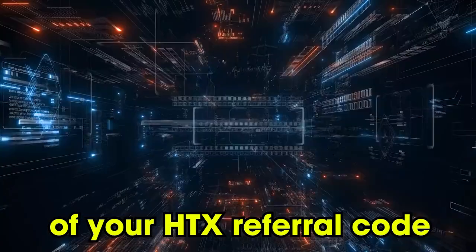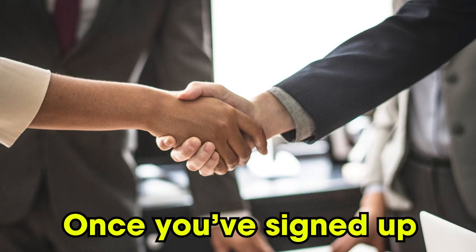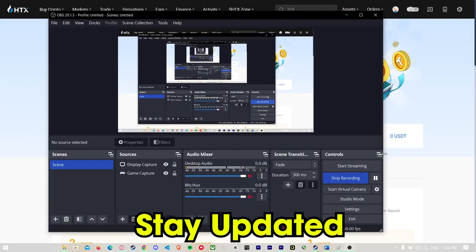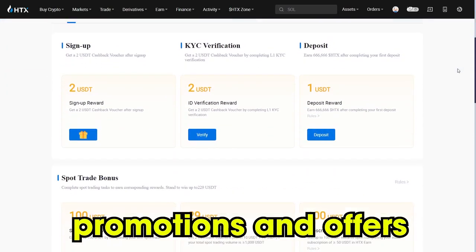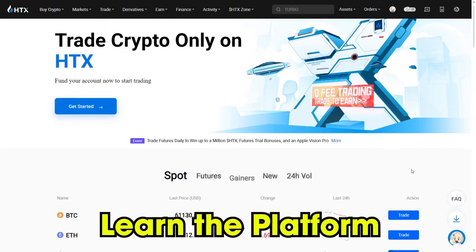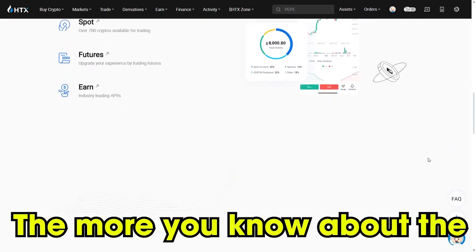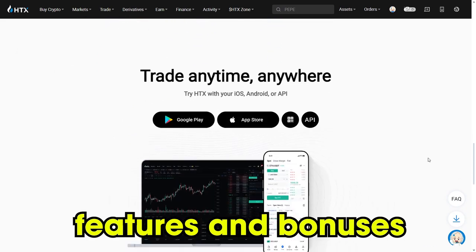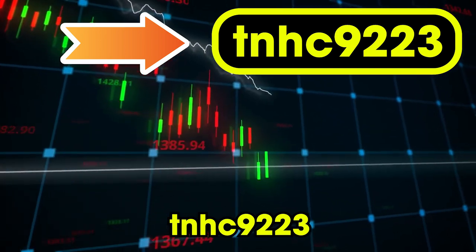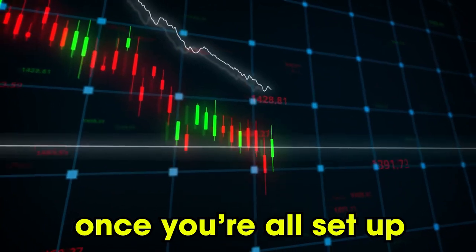To make the most out of your HTX referral code, here are a few tips. Share your code. Once you've signed up, share your own referral code with friends and family to earn more rewards. Stay updated. Keep an eye on HTX's promotions and offers. They often have limited-time bonuses for new users. Learn the platform. Take some time to explore HTX. The more you know about the platform, the better you can take advantage of its features and bonuses. Using the referral code tnhc9223 is just the beginning. There's so much you can do on HTX once you're all set up.